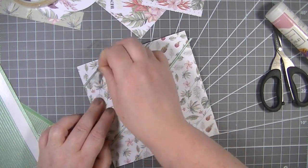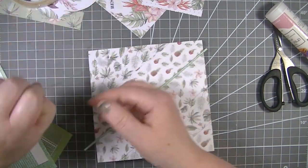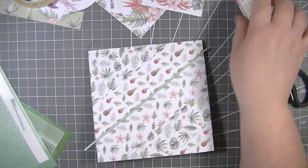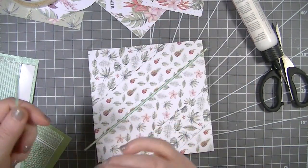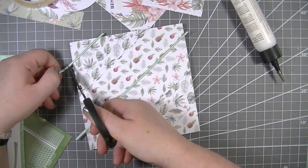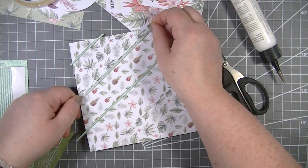Nope, nope. Oh, I've just ripped that paper. There we go. Right, let's stick that back down. So hopefully you won't be able to see. Hopefully. Right, let's do that again. I thought it would fit, but never mind. Right, I'll cut them all off perfectly when we are finished.